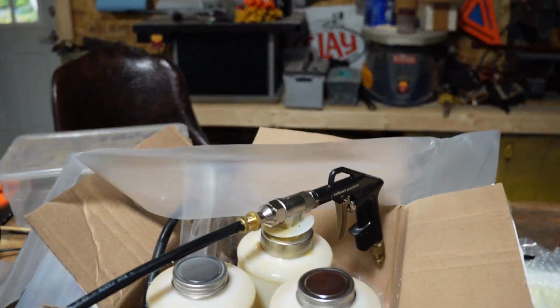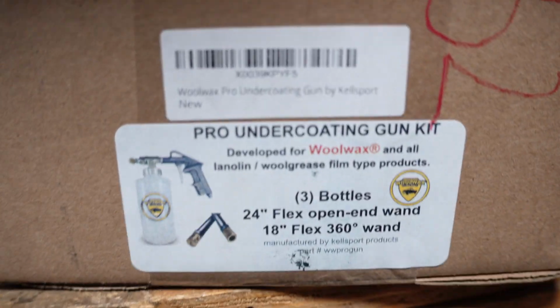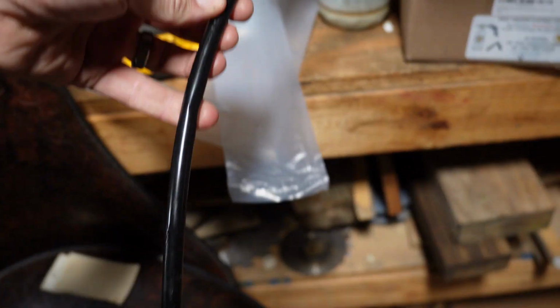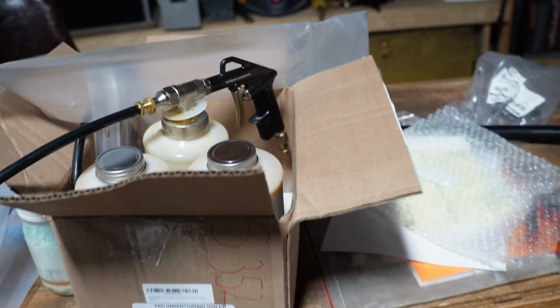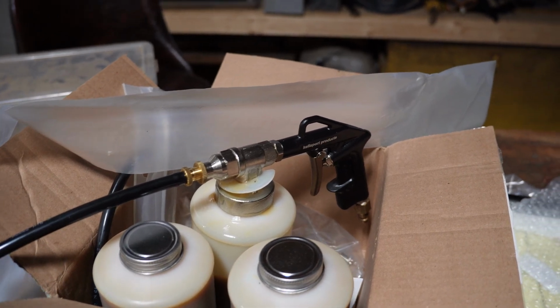the spray gun. This right here is a Wool Wax Pro undercoating kit. Just got it in the mail, and it comes with this nice long wand here. It does a really good job, and apparently it's about as good as it gets. You can pay more, but it doesn't really get any better.